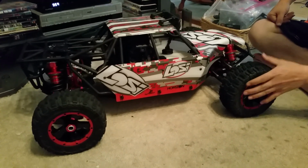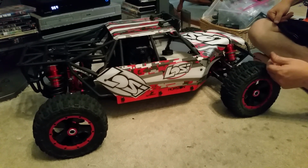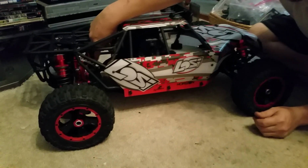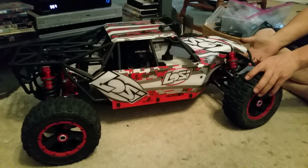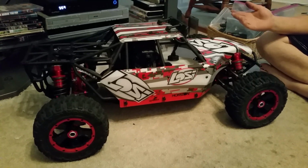Drive shafts, front and rear, all around, are upgraded. Because if you look closely, you can actually see there is a boot over this drive shaft. I'll scoot it back so you can see that is not the stock drive shaft. That is an upgraded drive shaft, so more strength there. A lot of people said you can't go with a more powerful engine than about 32cc unless you upgrade the drivetrain. Well, my drivetrain's already upgraded.